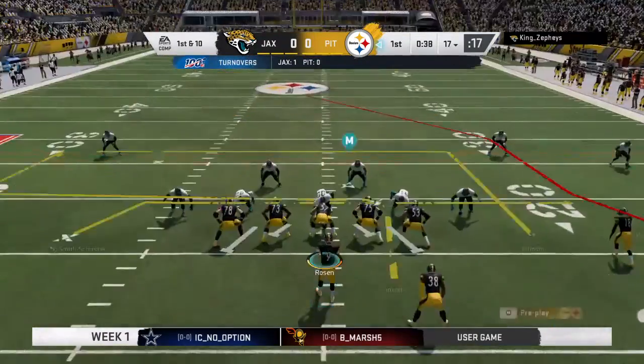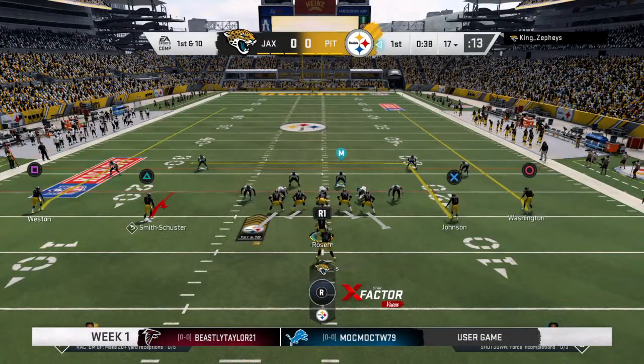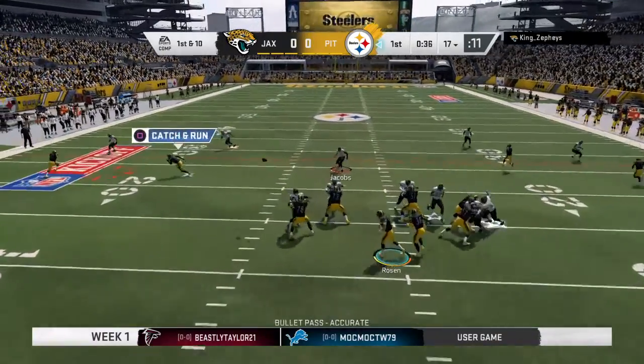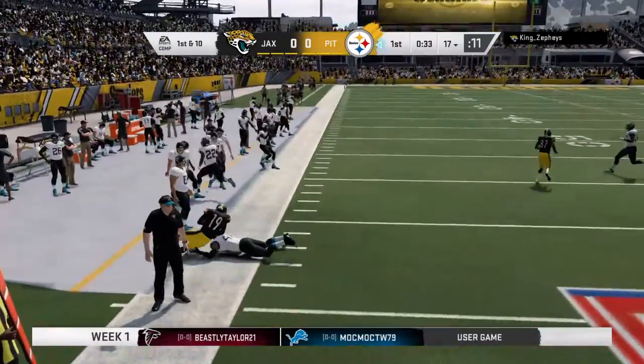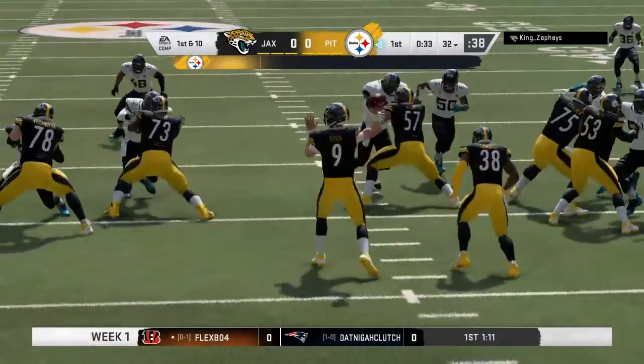The Pittsburgh offense at the line to start their next drive. They were forced to punt on their initial drive of the new season. Now they're ready to go as they begin again with a 1st and 10. Now a pass that's taken in by Smith-Schuster. Pittsburgh getting 16 yards there and also a first down.